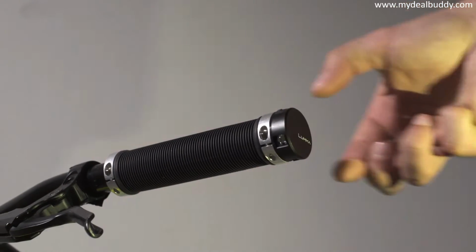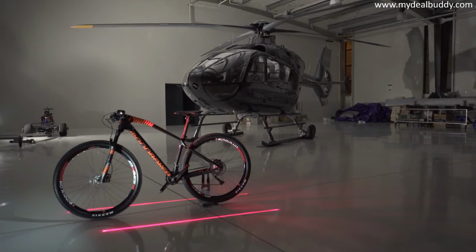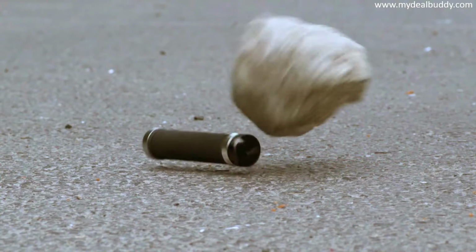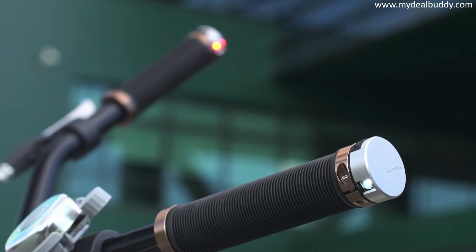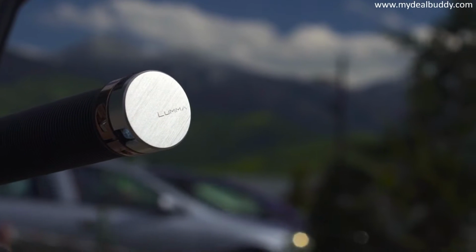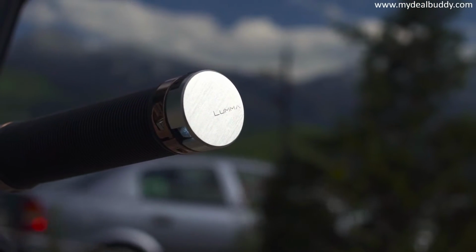The body is made of aircraft-grade aluminum, the same alloy used for helicopters and airplanes. It's tough, almost indestructible. We've paid special attention to the surface finish. Anodized, ultrasonic cleaned, and hand brushed for a premium look.